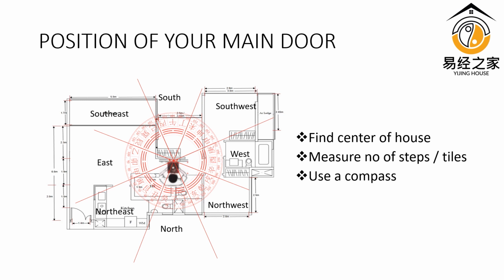Go to the center of your house and use a compass. Preferably you should use a normal compass and not the phone compass, but if you don't have one, then you make do with what you have. After that, you will be able to determine where your door is located. In this example, you can see the door is in the northeast sector. So now you are able to establish that your door is in the northeast.